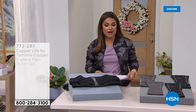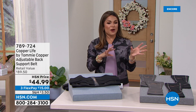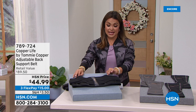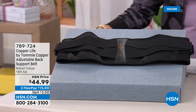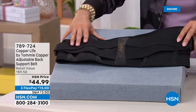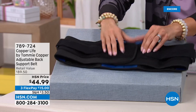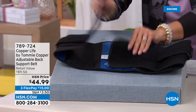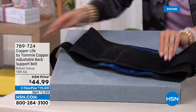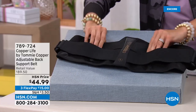Okay, we're going to keep going because Copper Life and Tommy Copper bring us so many ways to wear our wellness. And there's a couple of brand new items I wanted to make sure everyone got to see. And this is one of them. This is a brand new adjustable back support belt. So completely adjustable, which helps you get customized support and compression where you need it. So you're actually going to put this on. And then once you do that, you can adjust here with these extra straps. So it depends on how much compression, how much support you need in that back area.